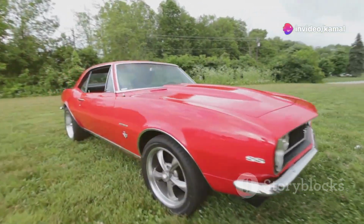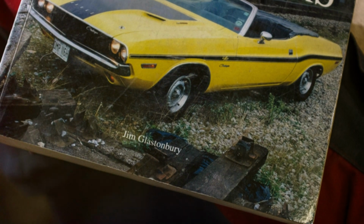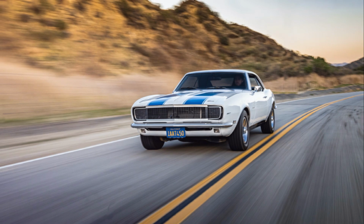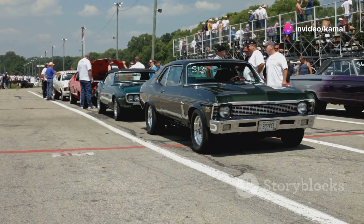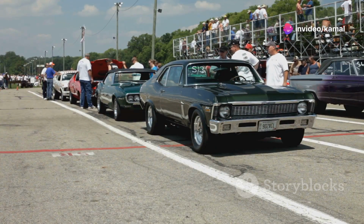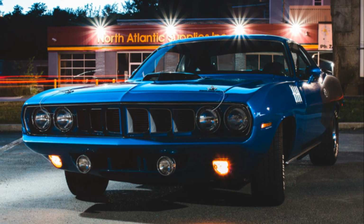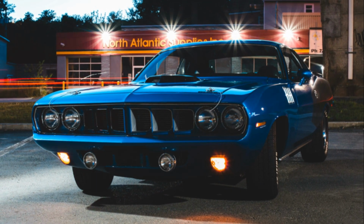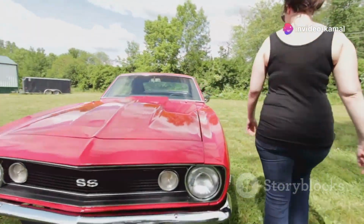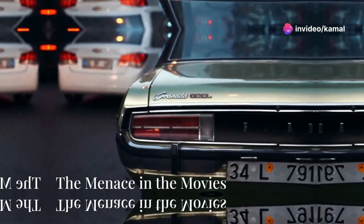And speaking of monsters, let's talk about the Z28. This thing was built for racing, with a high-revving V8 and a suspension that could handle like it was on rails. The Camaro was also a huge hit on the racetrack, battling it out with the Mustang in Trans Am racing. The long hood, the short deck, the aggressive stance, it all just screamed performance. The Camaro was a car that you could drive to work during the week and then take to the drag strip on the weekend.